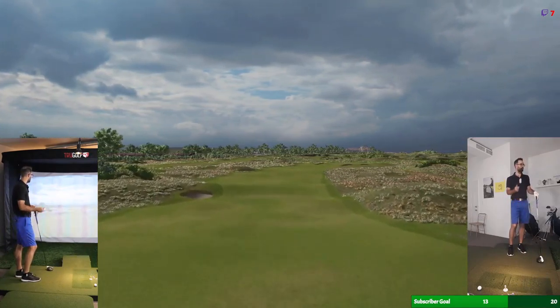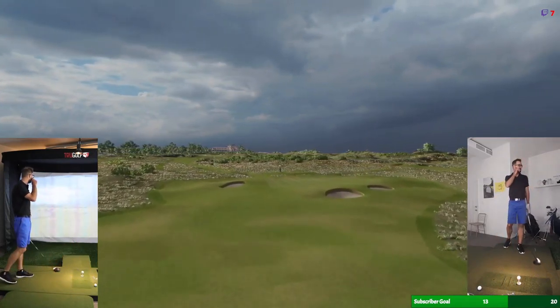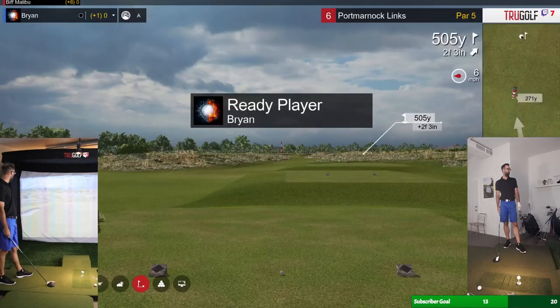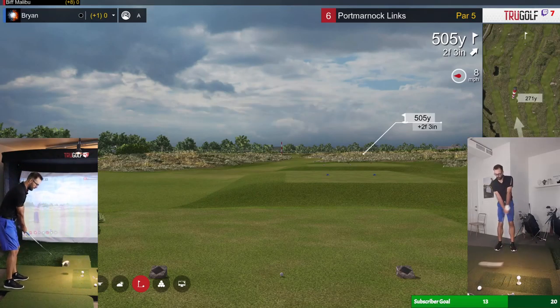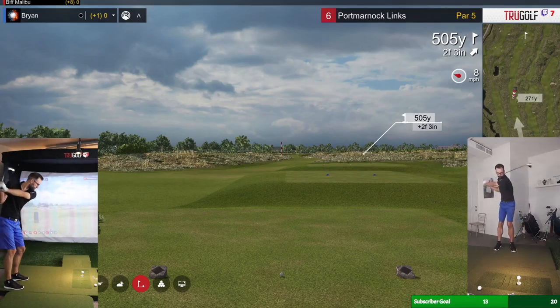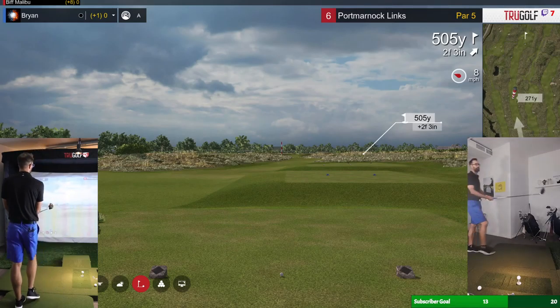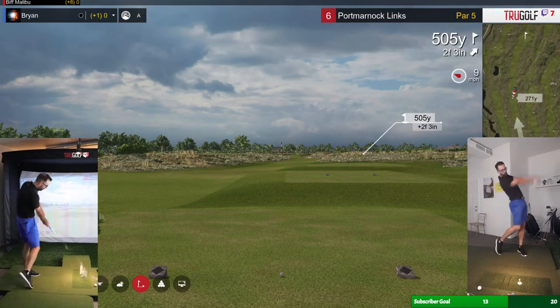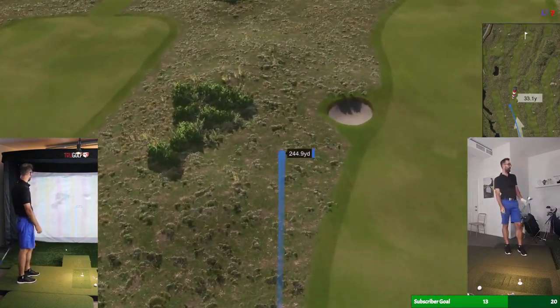Sticking with the driver here, I'm going to hit one in the fairway. Okay, but this sets up perfectly for you. All right, we got a little left to right dogleg, 500 yard par five. Now the wind's going right to left on us. We're going the other way. All right, straight. Nope, hold it, wind's going left. Gosh.